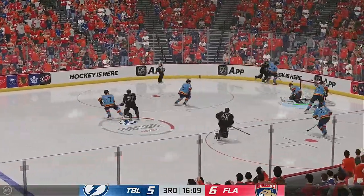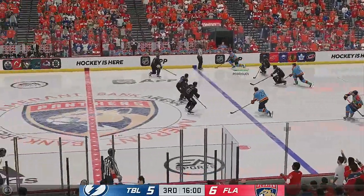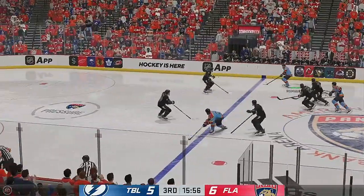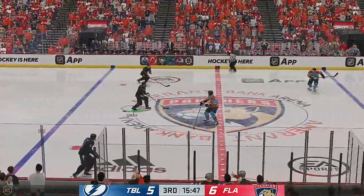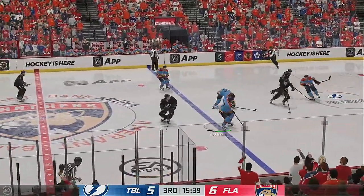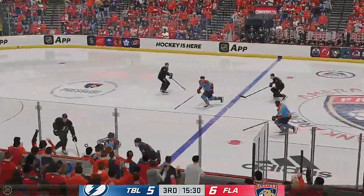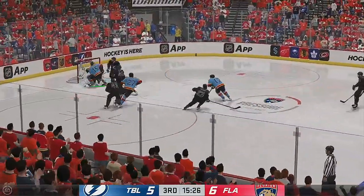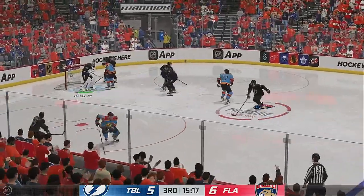Oh, it stays out. He got a piece of that one. And now he moves it quickly to Rodriguez. Carries the puck through the neutral zone. The Bolts take possession in the defensive end. Moves the puck into the attacking area. Taken by Kulikov. Puck picked up by Lusterainen. Quick snap! Oh, what a save with the stick by Vasilevskiy!